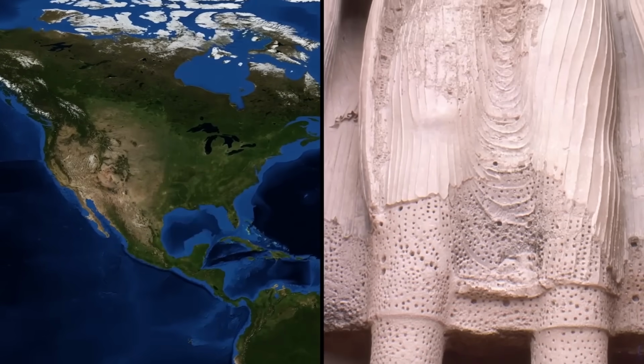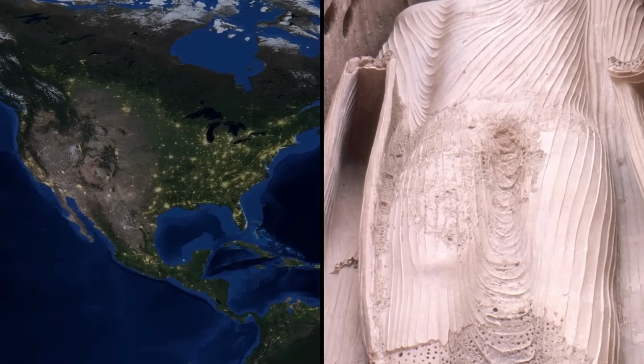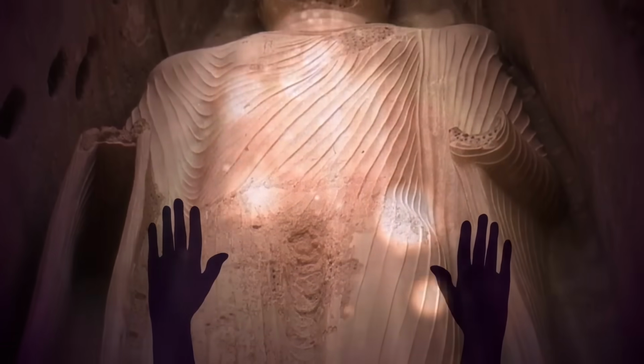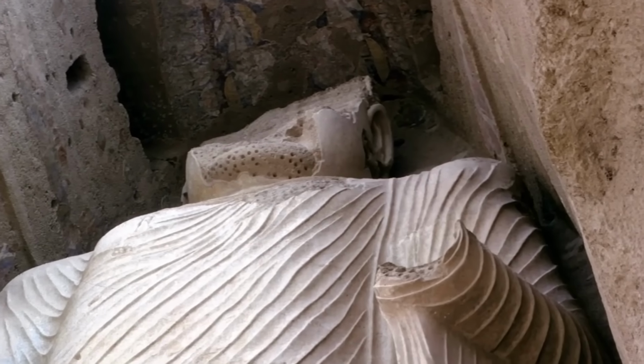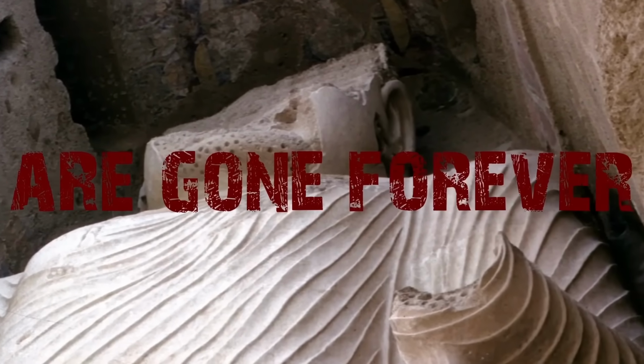Some suspected that Omar ordered the destruction as retaliation against Western countries for imposing economic sanctions on Afghanistan, and that the acts had less to do with his beliefs than he claimed. Either way, these ancient treasures from what was once a major cultural crossroads are gone forever.